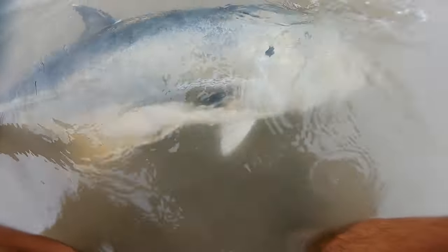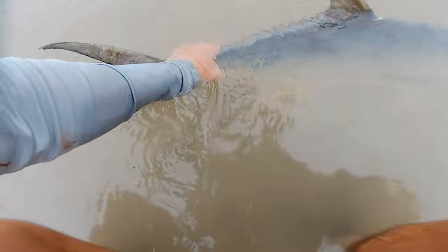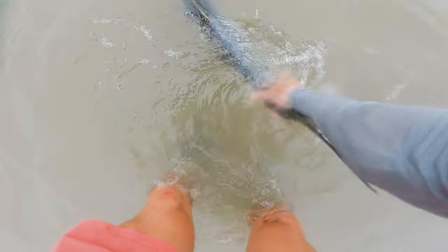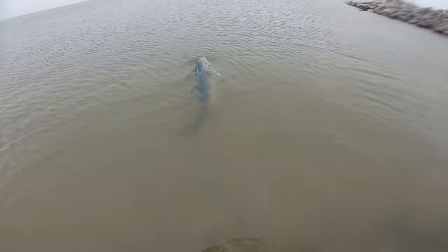Look at that dude. Bruiser, he's starting to find his equilibrium again. That is such a monster. There he goes, he's kicking off. And that is how it is supposed to go.